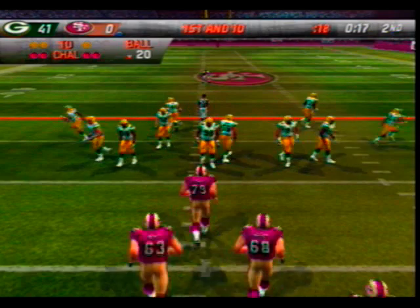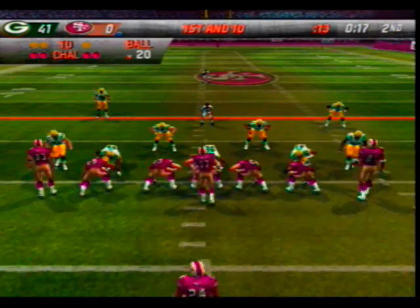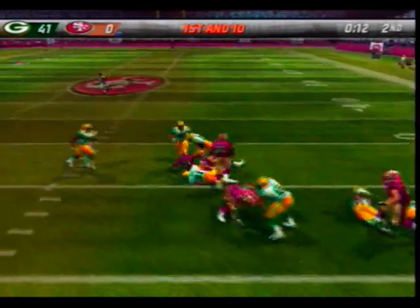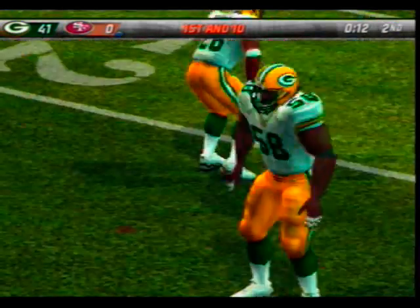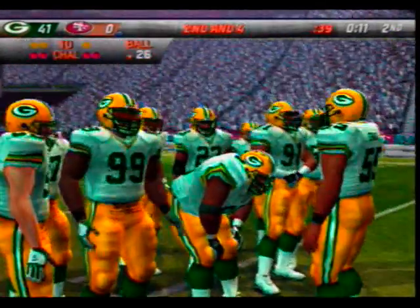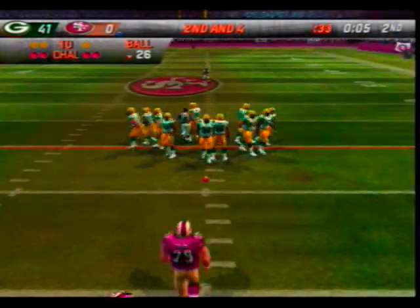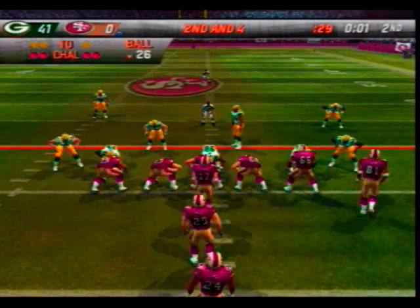Ball on their own 20. Ball on the 20-yard line. The lone back, misdirection, gets away. Griffin is there on the stop. Busted through for a few tough yards. Ball on their own 26. Ball on the 26-yard line.